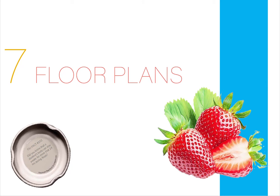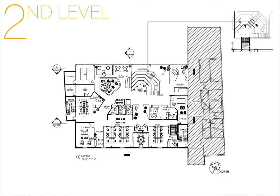Here are the floor plans. So here is the second floor. You can see all the rooms are named. Some of them still have the regular ones, and other ones have the fruit names. So it's a fun way to meet up with someone, or go to the kiwi room or the blueberry room. So it's kind of fun to name them like that.